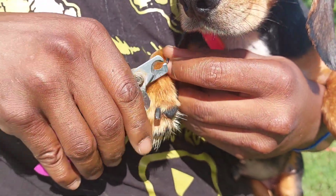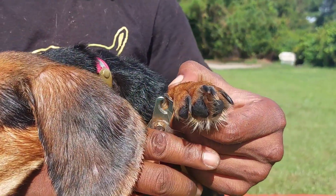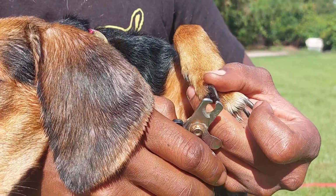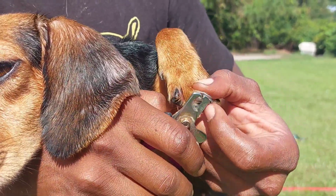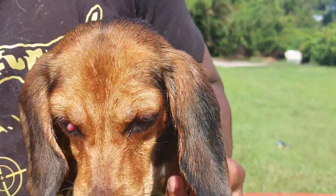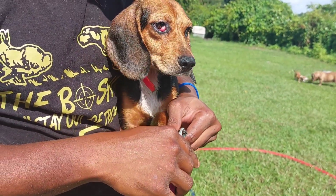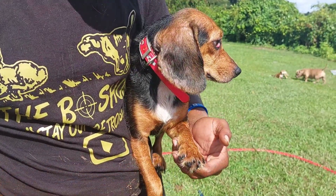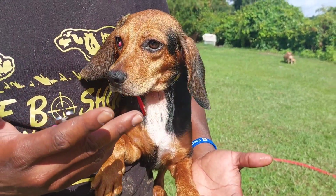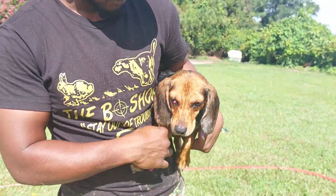Now I lost my nail clipper, so this hasn't been done in a while. Come on, babe. I've been clipping for a long time, so I don't necessarily look up on the bottom like I'm supposed to. But I found my toenail clippers, and we're going to be clipping from here all the way to the end of season, and after season it's about to be on the monthly routine.